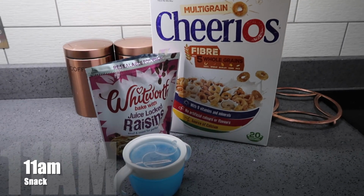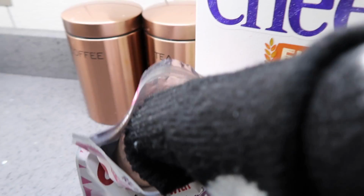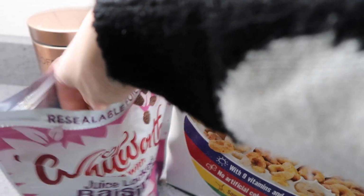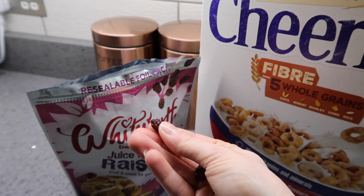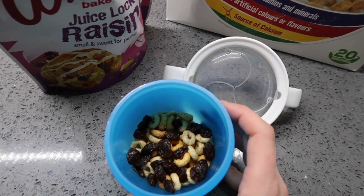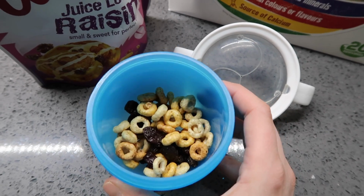We're popping out for the morning, so I'm just going to take a little snack for Olivia. So I'm going to give her some Cheerios and some of these Whitworth raisins. Out of all the brands, I find that these raisins are actually the softest and the easiest for her to chew. So I always use these ones, and I'm just putting them in this little pot. You can see there she's just got a few to take out with us.